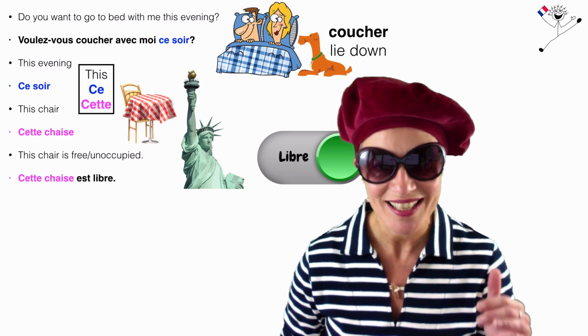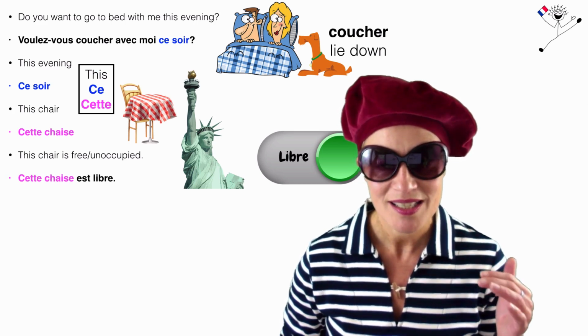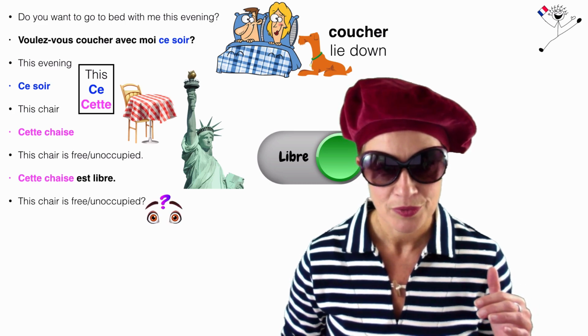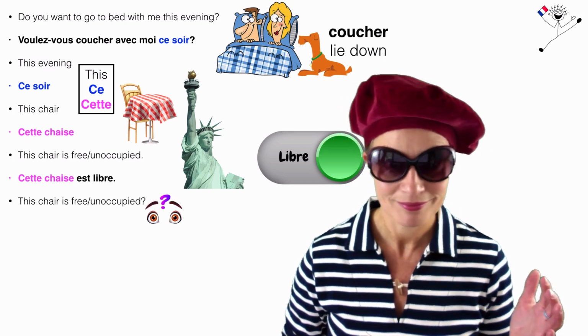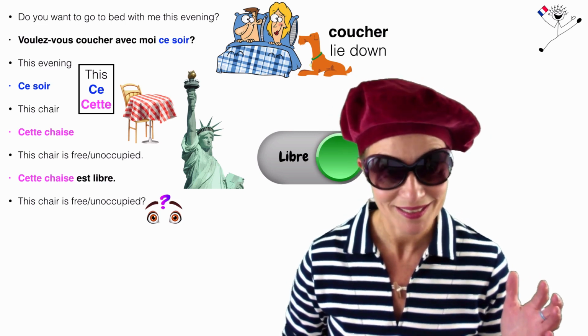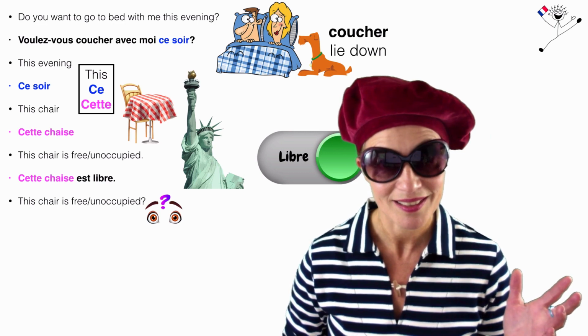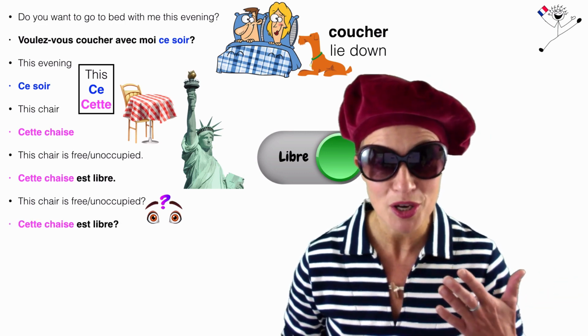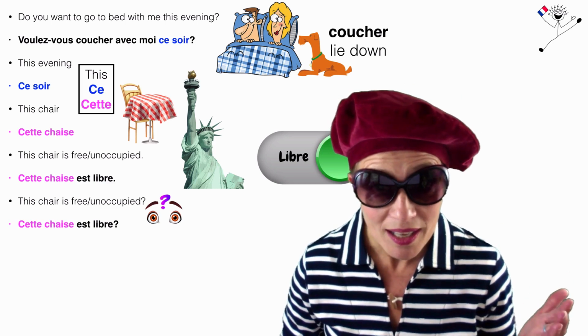Cette chaise est libre. This chair is free. This chair is unoccupied. Same words, different tone, eyebrows up. Cette chaise est libre.